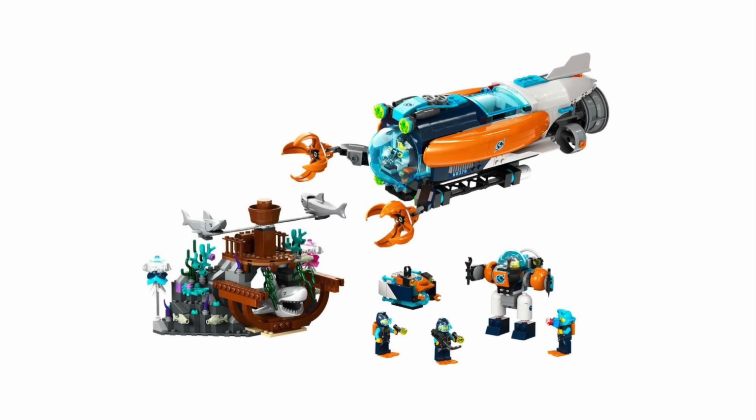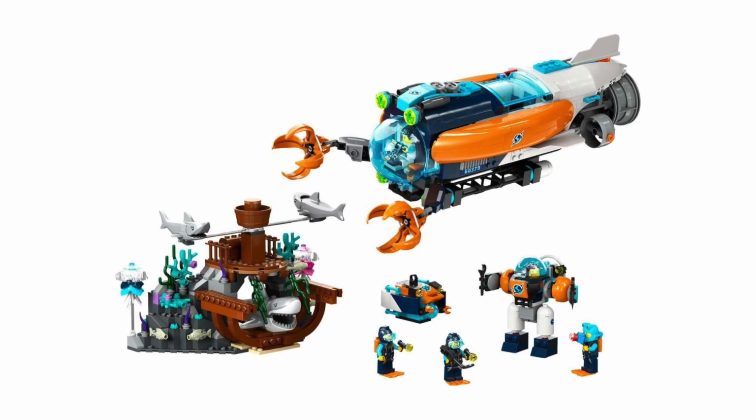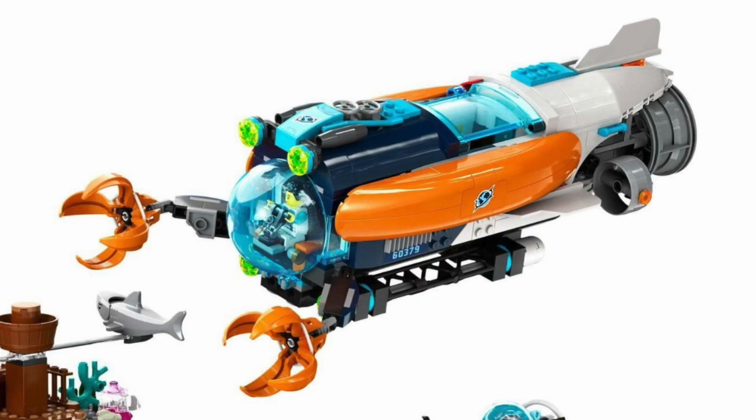Next is another underwater set, and that is 60379 Research Submarine. This is going to have 842 pieces and come in at €104.99. Now I really like the look of this submarine. It's quite a departure from the regular LEGO submarines. They're generally yellow and more box-like. This is a lot more sleek in shape, and it's quite a departure on the colour scheme for the underwater theme.